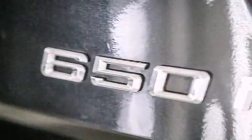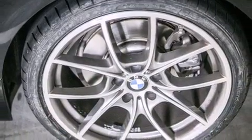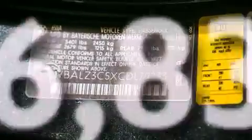steering wheel, BMW individual composition, front side impact airbags, an auto-dimming rearview mirror, a rear window defroster, keyless entry, and this vehicle has fewer than 37,000 miles on the odometer.